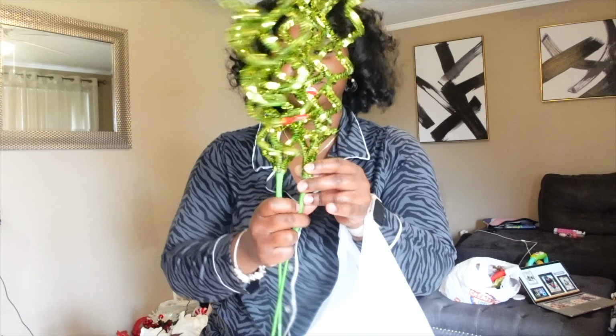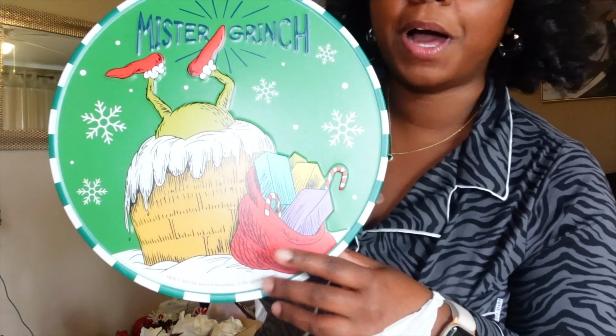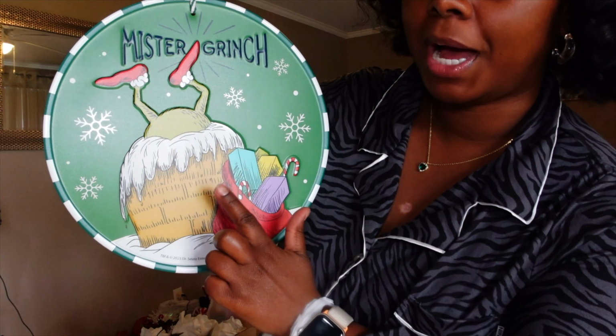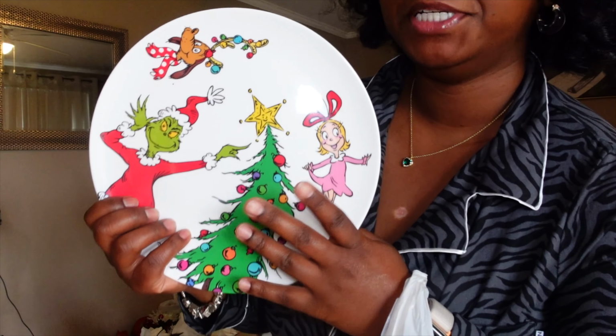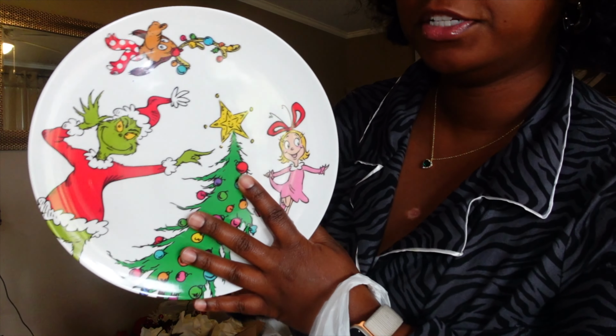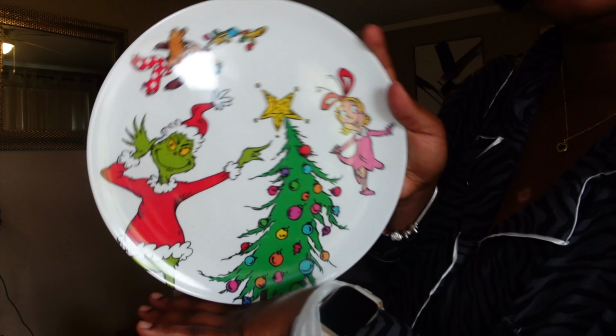So I got these again from Hobby Lobby. Y'all, my mama bought Amir this. It's just a little Rudolph, I don't know what you call this, bobblehead. Ooh, then I have this. Yeah, I got this from Hobby Lobby. So this is gonna go on the front of my door. It says Mr. Grinch. And then I got this from Hobby Lobby too. I'm gonna display this on my mantle. I do have something that could hold this, but I just think this is a really cute piece to add.